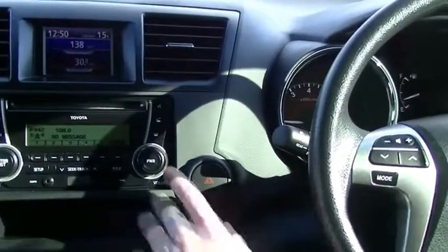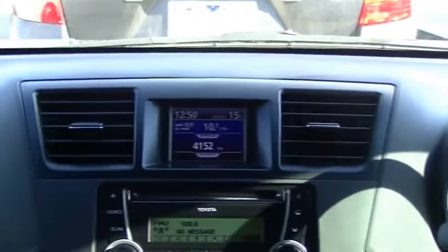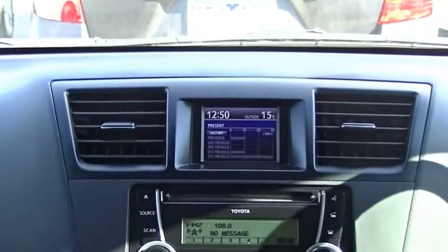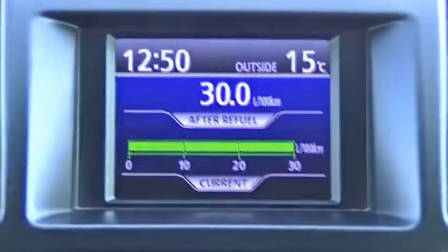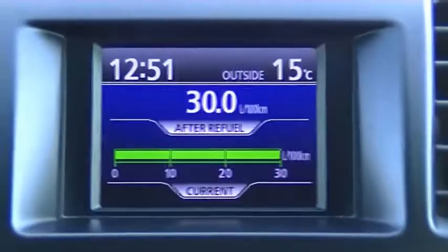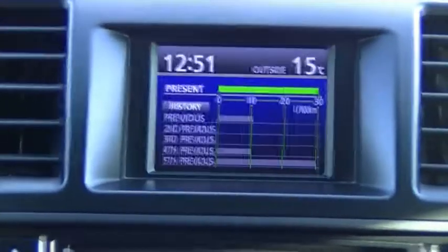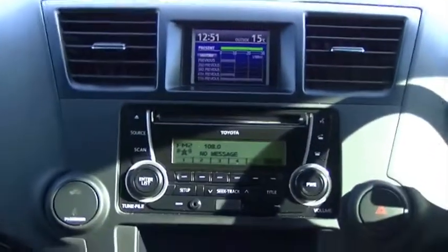Do have our display button, so that will actually change the little display up here. So just touch that, it'll give us our average fuel consumption. If you hold the display, that will reset it all. You've got your history, and then you can just turn it all off, or you can have 30 liters per 100 kilometers after refuel, 138 cruising range, and then you can just keep flicking through there as well.